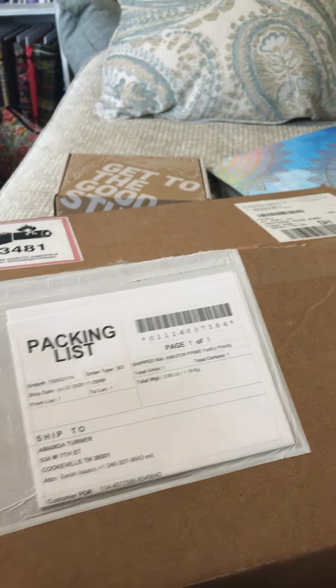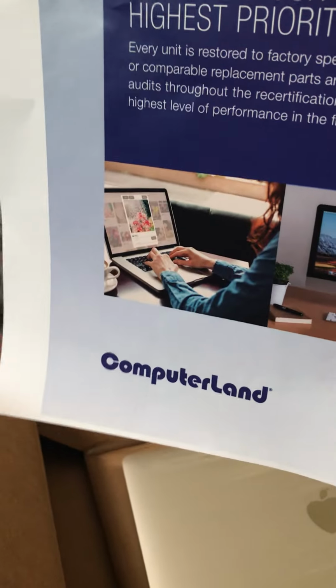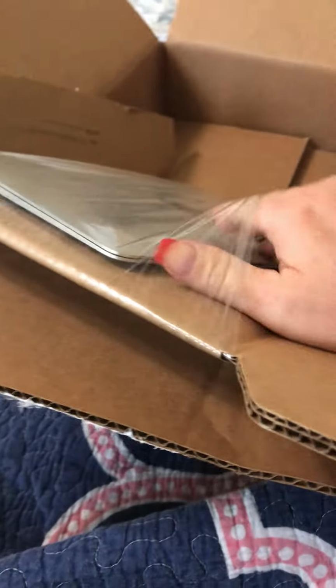We have a lot of electronics coming in for this school year. Apparently it is our Apple laptop. We got another refurbished laptop this year. And we're waiting on a couple of iPads to come. But it is just the regular MacBook.